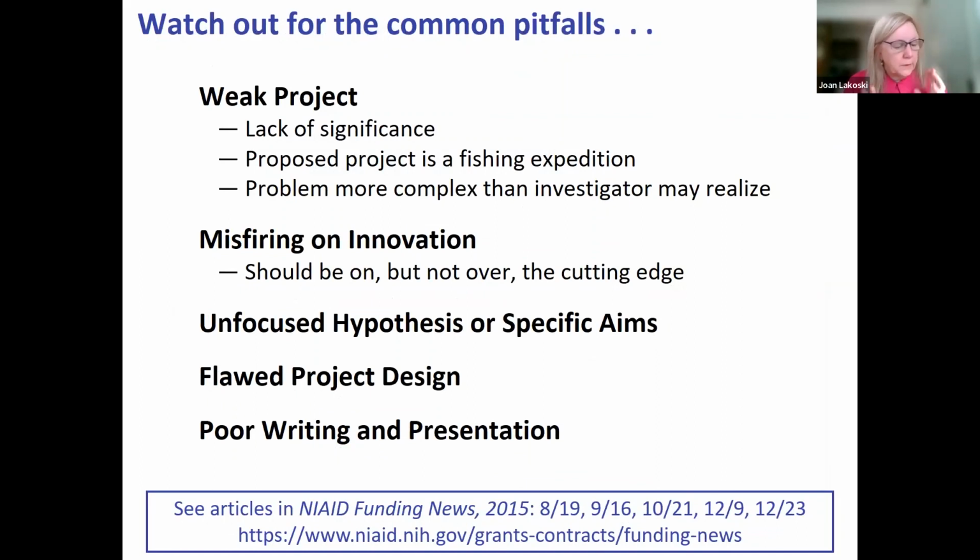Now, as a writer, you always need to watch out for the pitfalls, okay? Make sure that the reviewers are not confused about your project. They may think maybe the question isn't very significant. They'll tell you. Sometimes they'll say it's descriptive, it's fishing. That gets translated as, where's the mechanism? Where's your hypothesis? And many times, you know, the problems we work on are very complex. Sometimes you have to acknowledge to the reviewers that you're focusing on one part of a complex question.